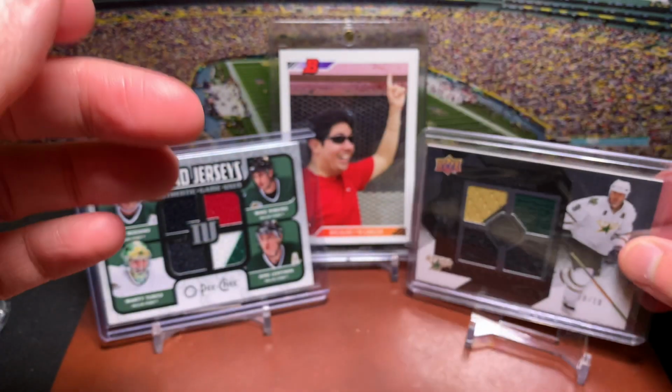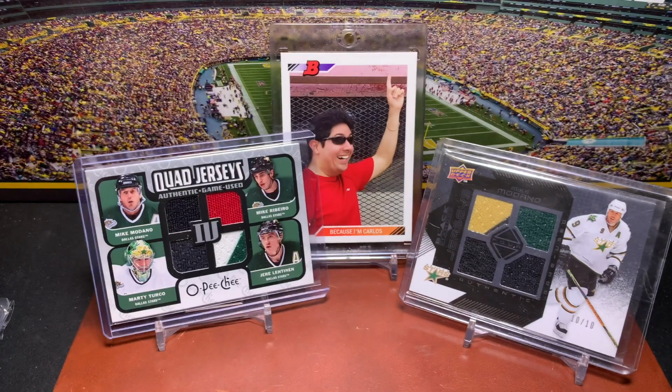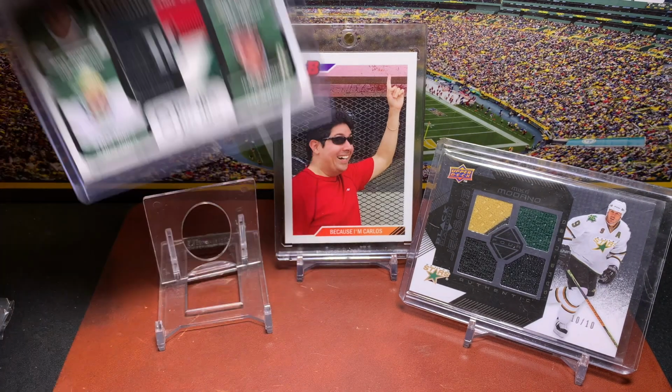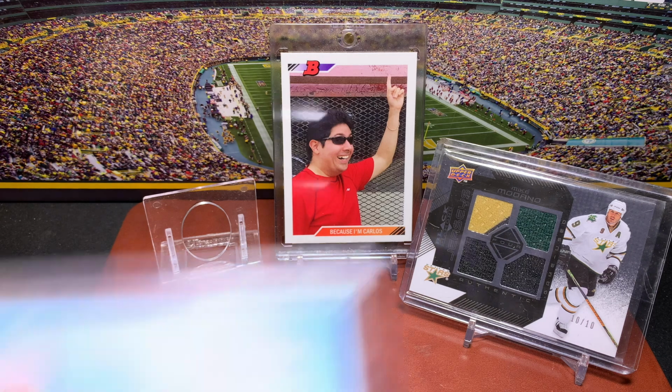So this is a nice rare piece. There's a couple of variants of that, so I'm trying to chip away at that as well. I do like putting together little rainbows like that. Next one here, 2008-2009 Artifacts Hockey. This is a jersey patch card, but check out the patch piece on this one.